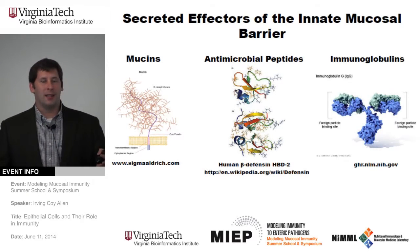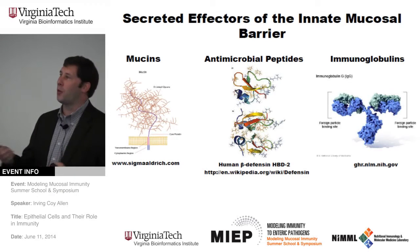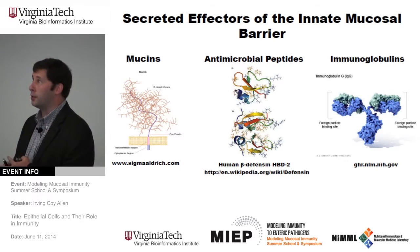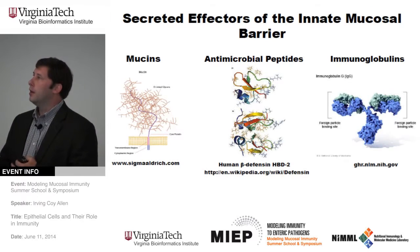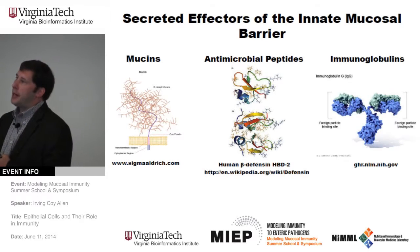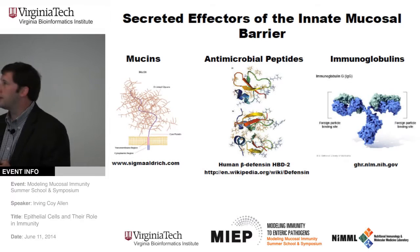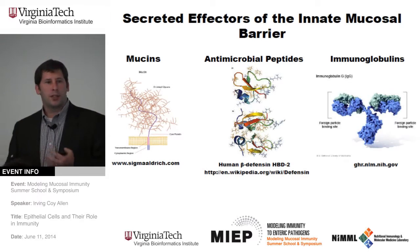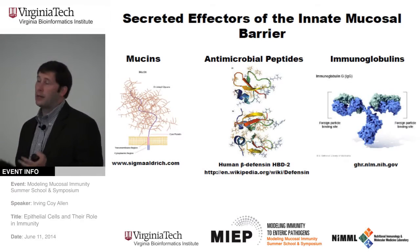We usually think about it for its role in driving cytokine and chemokine production. But you should also be aware that it influences a lot of aspects of mucosal epithelial cell biology, including mucus production. The antimicrobial peptides are another very potent defense mechanism that epithelial cells utilize. There's a lot of work right now studying antimicrobial peptides because they're so effective at basically killing bacteria.